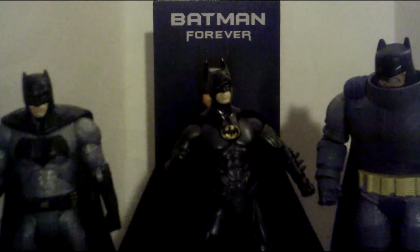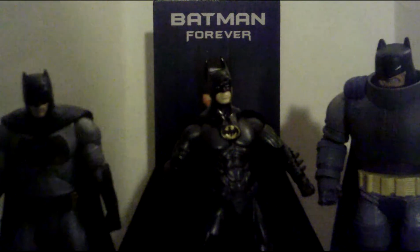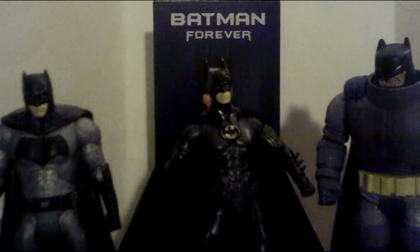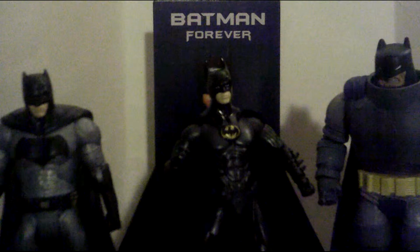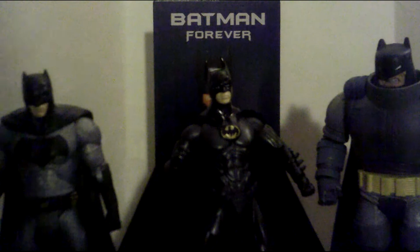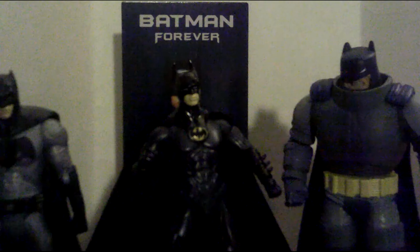Here he is next to a couple Multiverse Batman figures. As you can see, he's a little bit taller than the average Multiverse figure. He's a little bit taller than the Suicide Squad Batman, but still shorter than the Dark Knight Returns Armored Batman. But I still think he'll fit in with your DC Multiverse figures if you want to put him with them for some reason, so it's pretty cool.